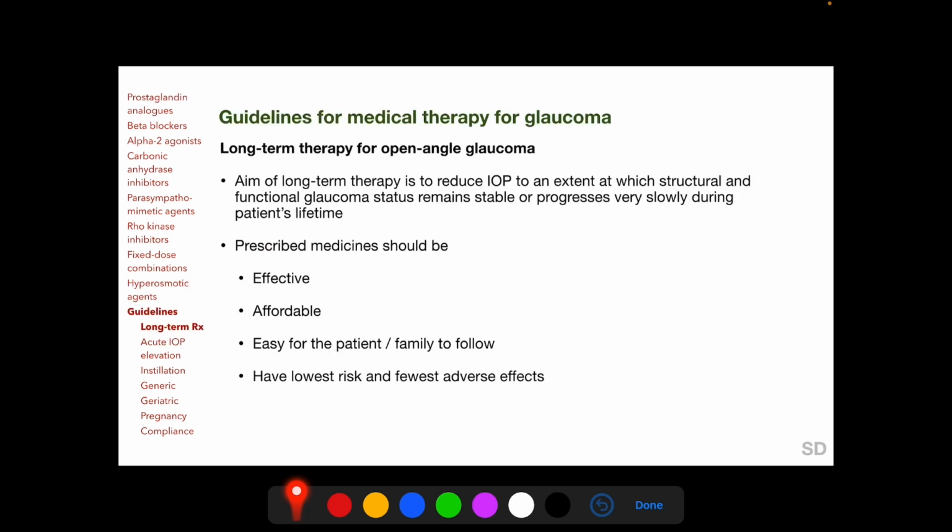After discussing the individual classes of anti-glaucoma agents, we will now discuss the general guidelines for medical therapy of glaucoma. For long-term therapy of open-angle glaucoma, the aim of therapy is to reduce intraocular pressure to an extent at which the structural and functional glaucoma status remains stable or progresses very slowly during the patient's lifetime. And the indicators of structural and functional glaucoma status include serial optic disc photographs, analysis of retinal nerve fiber layer thickness with OCT, and visual field analysis.